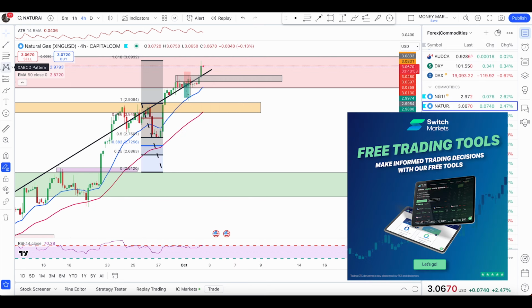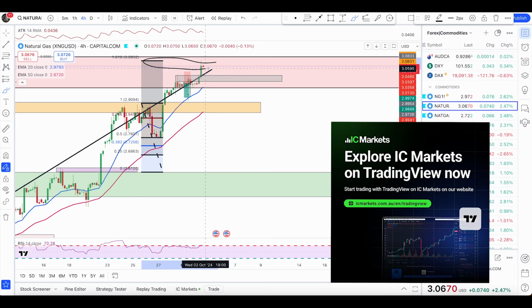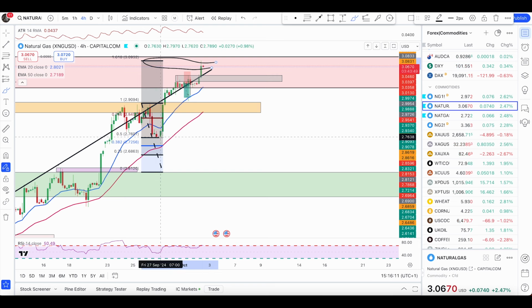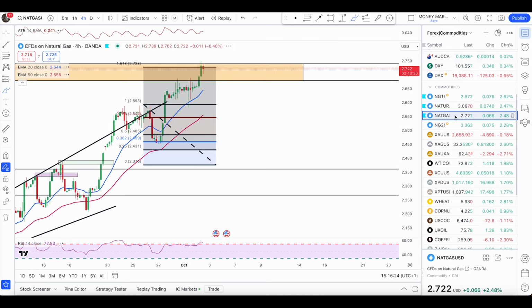Quick one here on nat gas, gold, silver, crude oil, starting with natural gas. And what do we have? Right here, the target of 1.618 retracement has been hit. What a nice push up from 50% to 1.618 retracement. Rejection exactly as expected, and price is now inside a level of resistance on all three platforms: here on Capital.com, here on Nymex, and here on OANDA.